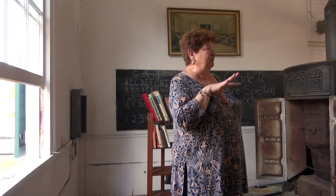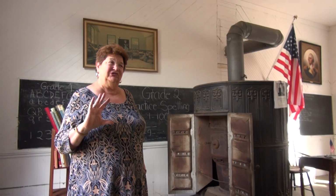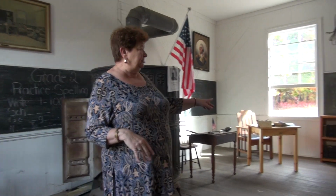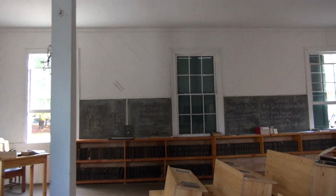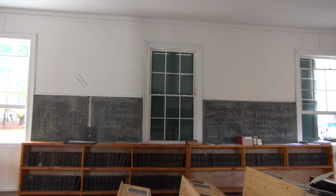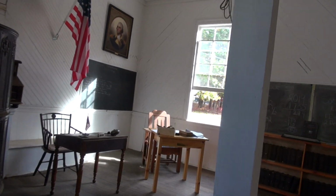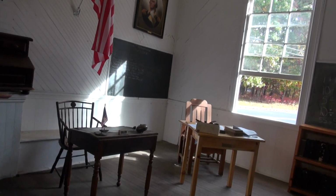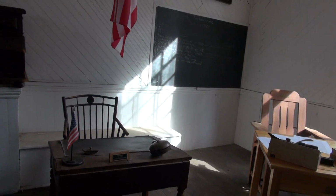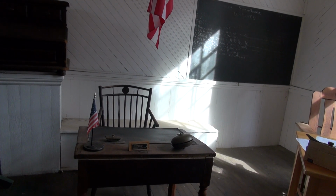As I said, all of the window panes, or most of them, are hand-blown, original glass, original to the building, 1862. We do have a complete set of the history of the Civil War, and the bookcase is over there. The bookcase was built by an Eagle Scout again. The teacher's desk was built by an Eagle Scout. This particular desk over here was Laura Donovan's desk, and her chair. That was her desk for the time that she was here as the teacher.